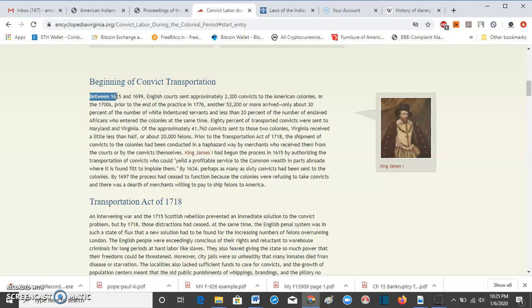That's their narrative, because they gotta let it fit their narrative. You know what I'm saying? So they switch places, man. 80% of transport convicts were sent to Maryland and Virginia. Approximately 41,760 convicts sent to those two colonies. Virginia received a little less than half, about 20,000 felons.